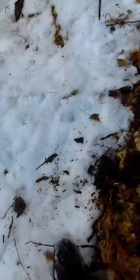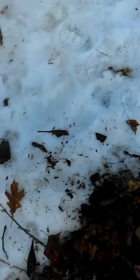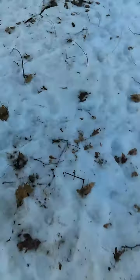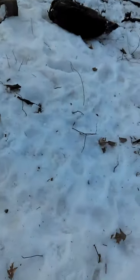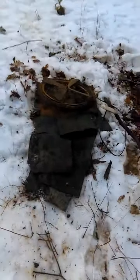What do we got here? Part of a tool chest or something. Some training wheels. Some kind of plastic something or another. There's stuff everywhere. I found this tire over here the other day. Just found a pallet. Found a pile of shingles under the snow. A bunch of scrap, everything.